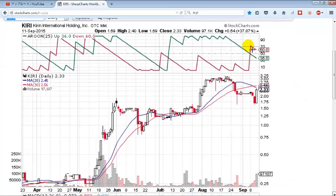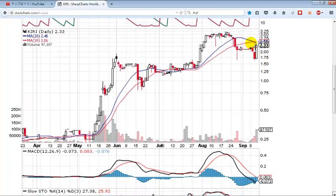The red Aroon line was in the 70 region, but it started to go down after that, so we don't have any real reason to believe that this is a short signal. The moving averages have crossed, which is usually a buying signal, but if you see how the red one is above, that means that the longer of the two moving averages is the higher, and therefore we actually have a selling signal.